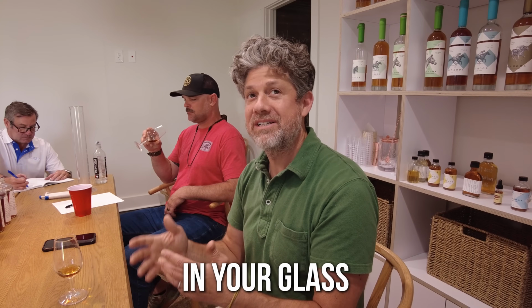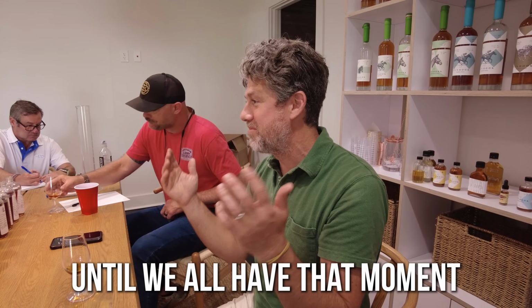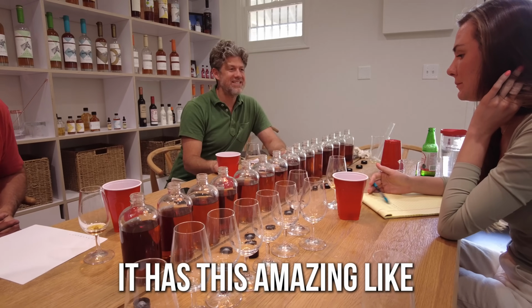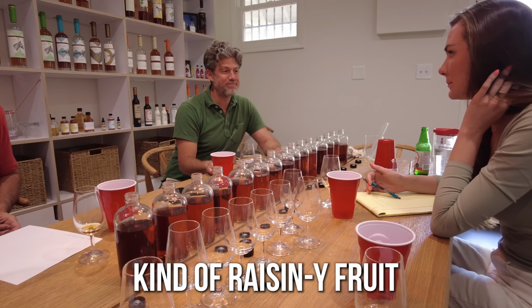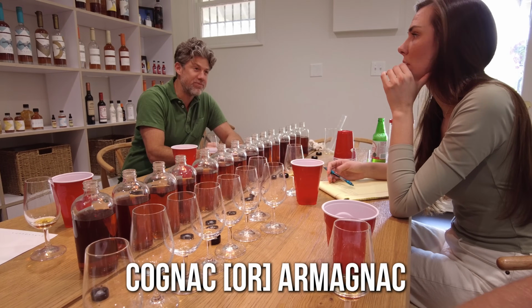When you have a great whiskey in your glass, you know what that is. You don't need anyone to tell you. And so we'll just keep blending until we all have that moment where we're like, this is a badass whiskey. This is this amazing, kind of raisin fruit. Almost like cognac. Yeah, it kind of reminds me of cognac.